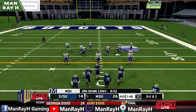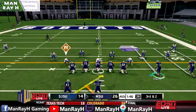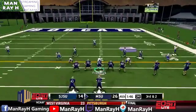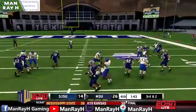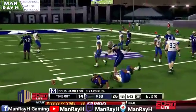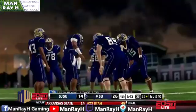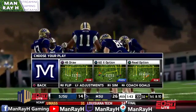Run the read one more time. It's not going to work. Just right at the middle here. Got it. It's the 32-yard line. A 3-yard gain. And my running back's banged up. This time he does a great job of finding the opening in the defense and picking up a first down.